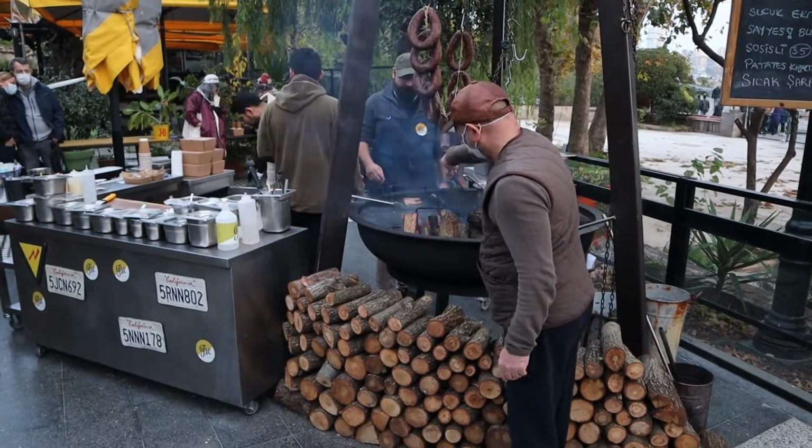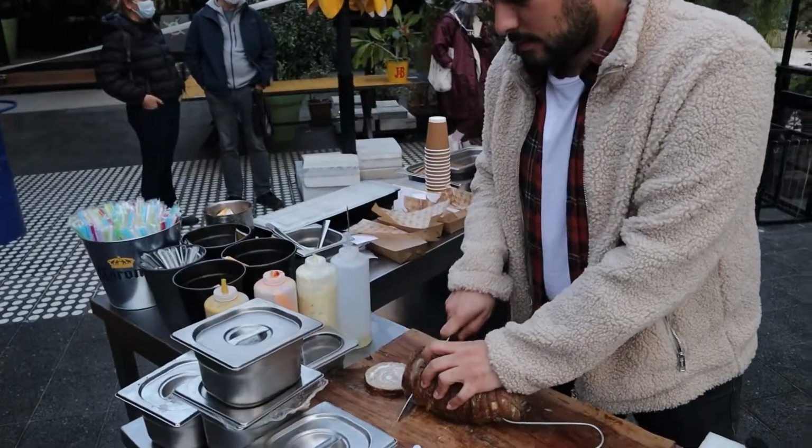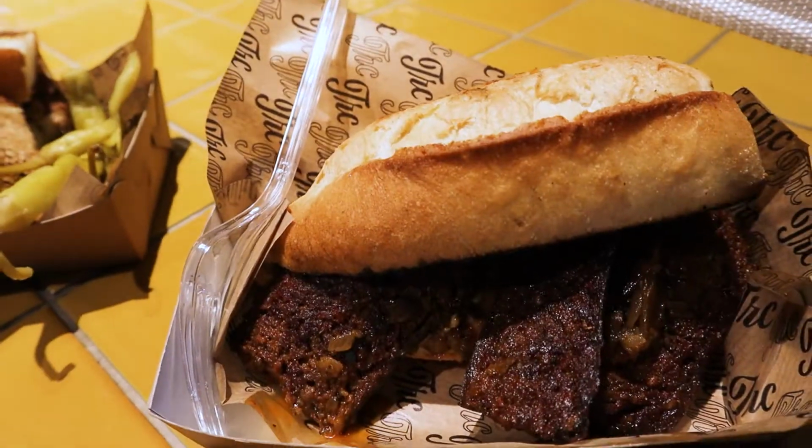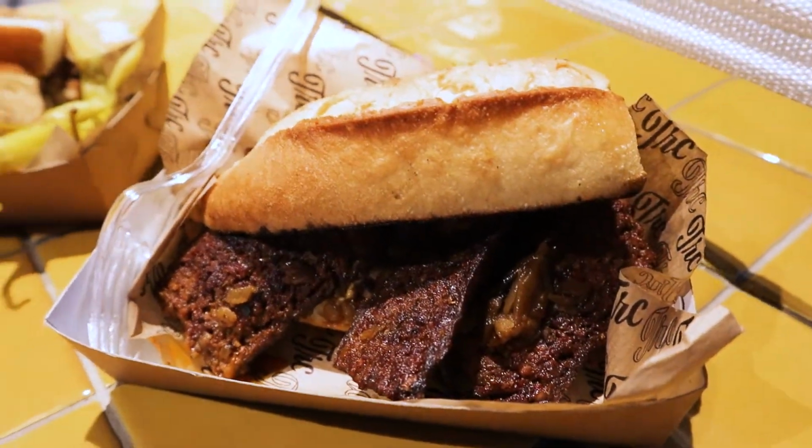All right, so we've got a little bonus here. We ran into this restaurant called TRC. They actually do a very modern version of Kokoreç. They basically consider themselves to be a Turkish-American fusion restaurant.